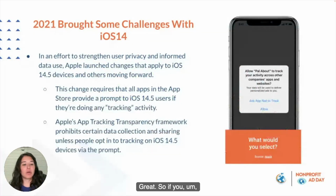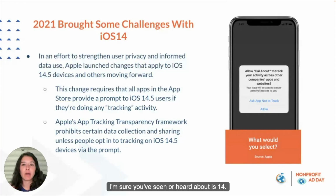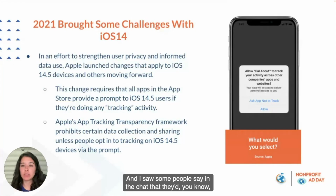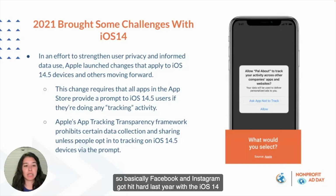Great. So if you have spent any time on Facebook or even on the internet in the past year, I'm sure you've seen or heard about iOS 14. And I saw some people say in the chat that they love to talk about conversion tracking and how to combat that iOS 14. So basically, Facebook and Instagram got hit hard last year with the iOS 14 change, where users could choose to opt out of tracking across websites.